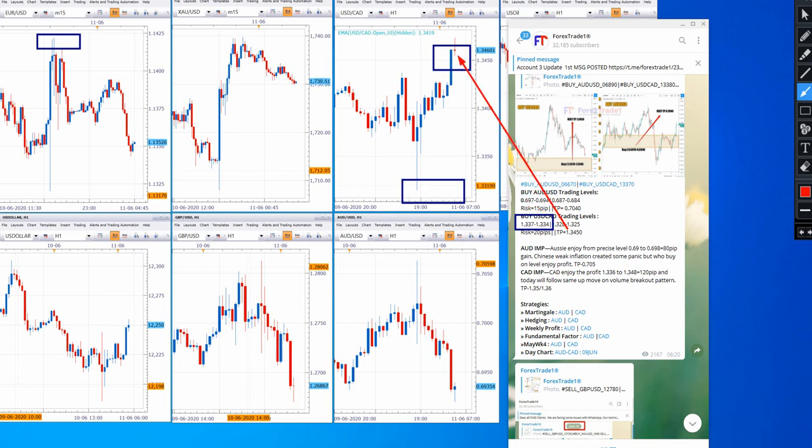Now same AUD USD, you can check the level was given 6940 and it traded near 6940, near 6950 and went up to 7040, which achieved the TP. You can check the TP is given here. You check the TP and it performed precisely at the level.